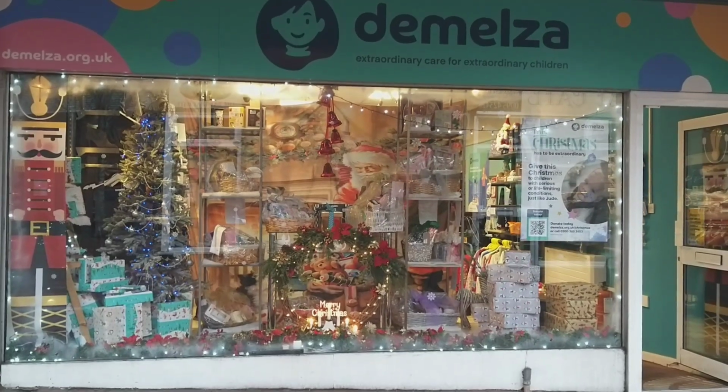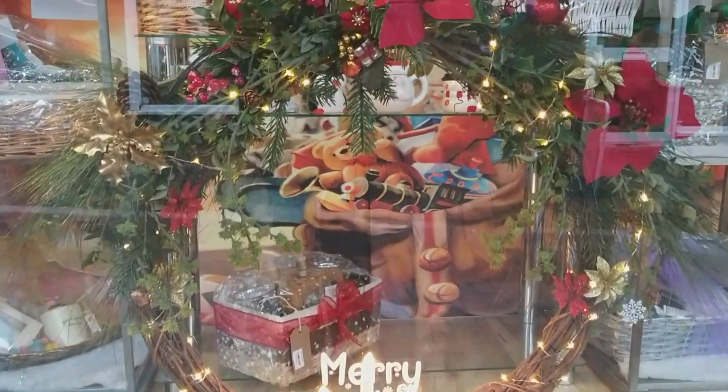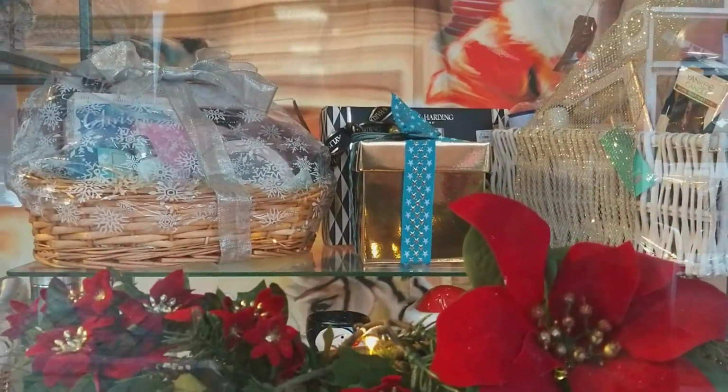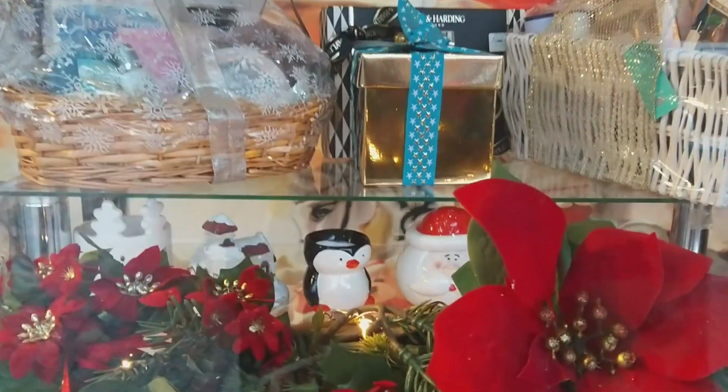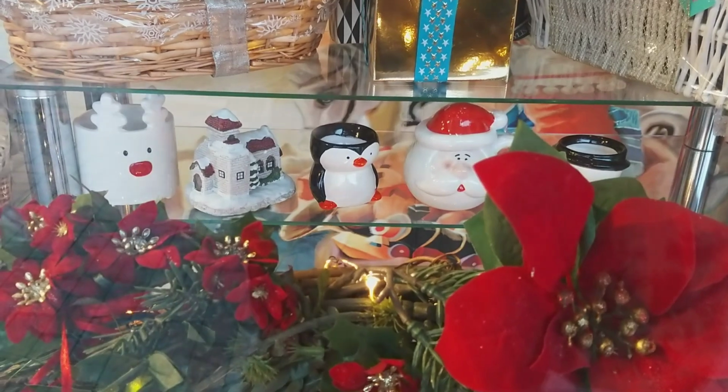Next stop it's Demelza, the children's hospice, with a really lovely festive window display. So don't forget, if you're going to the charity shop, look in the window because you might find something special. If there is anything that catches your eye in the window display, you'll need to ask a member of the staff to get it out for you.